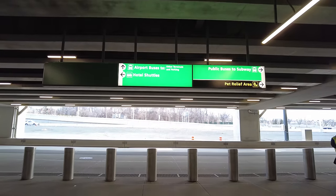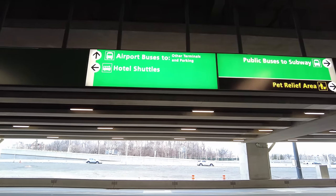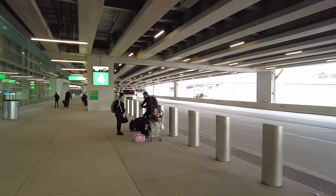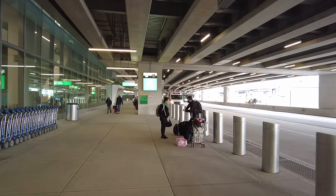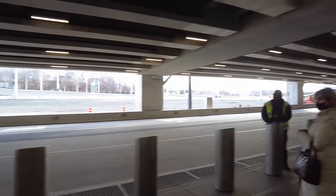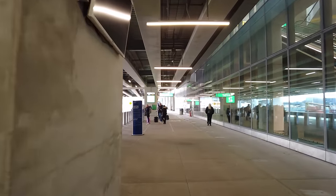You see the signs are clearly labeled. Hotel shuttles to the left. Airport buses to the other terminals and parking is over here. That bus over there is going for a hotel. Oh, here's the Q70 now. We gotta follow it. It says here, public buses to subway.